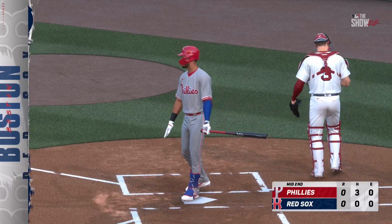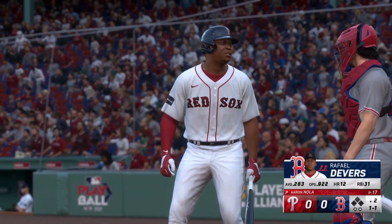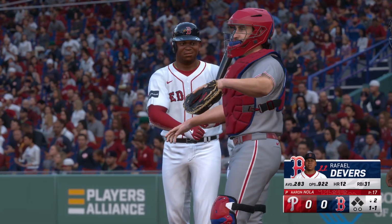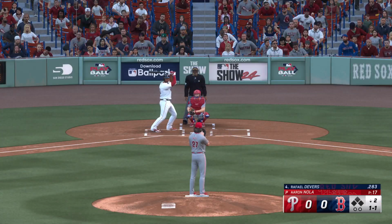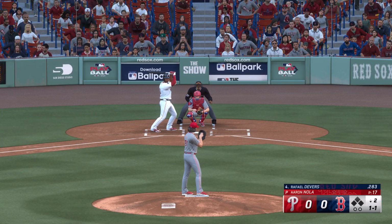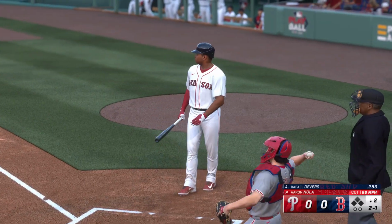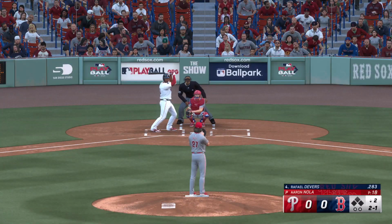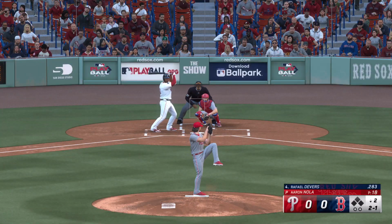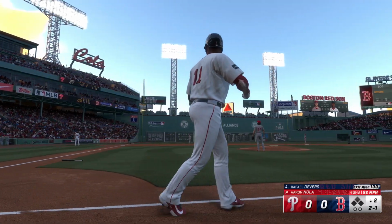Back here in Fenway, we head to the bottom of the second. Here's Rafael Devers. The third baseman, Rafael Devers. The wind of the pitch. Fastball almost got him there. Straightens him up a little bit. Deep drive down the line. Foul ball.